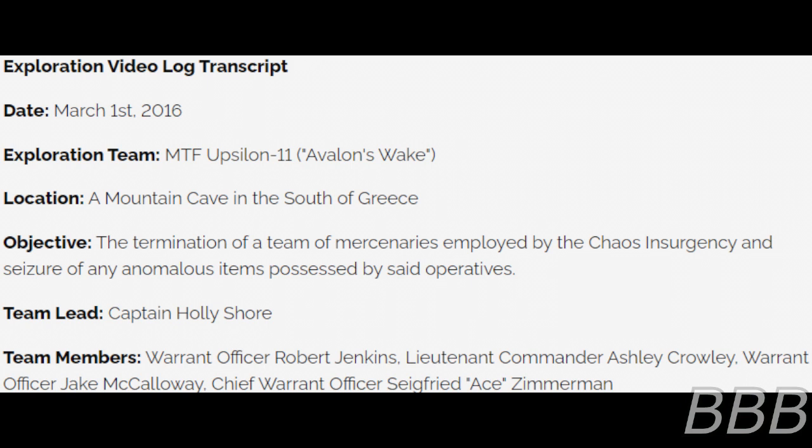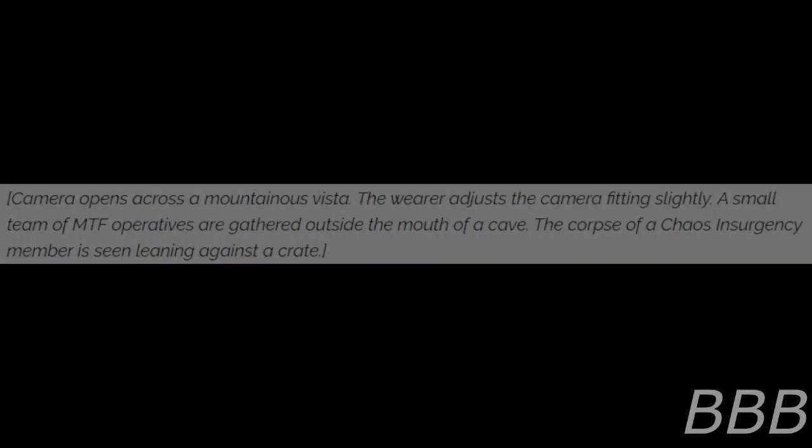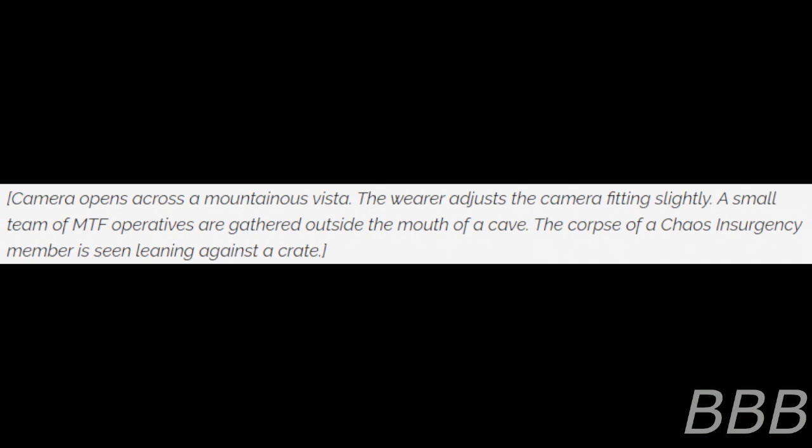Team Lead: Captain Holly Shaw. Team Members: Warrant Officer Robert Jenkins, Lieutenant Commander Ashley Crawley, Warrant Officer Jake McCalloway, Chief Warrant Officer Siegfried Ace Zimmerman. Begin log. Camera opens across a mountainous vista. The wearer adjusts the camera fitting slightly. A small team of MTF operatives are gathered outside the mouth of a cave. The corpse of a Chaos Insurgent is seen leaning against the crate.